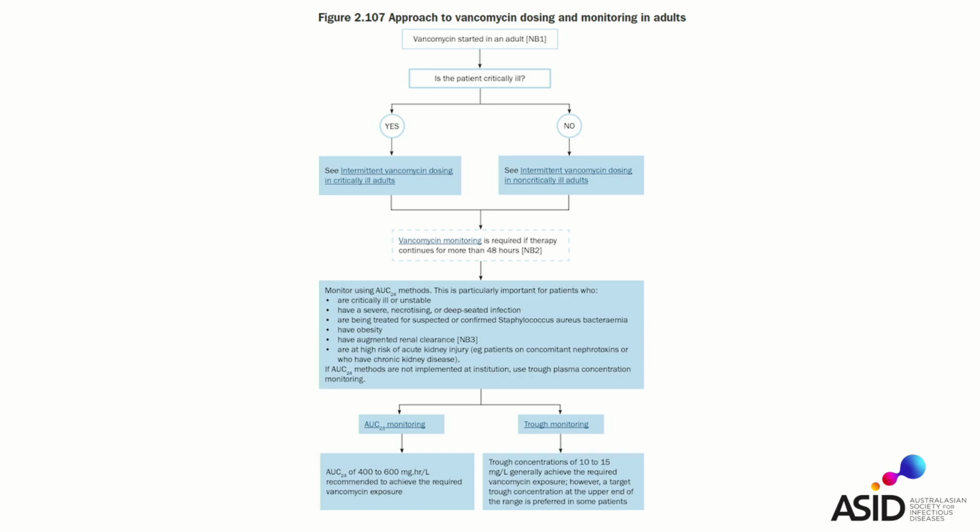Okay, so there have been a couple of changes to vancomycin, but similar to the penicillin hypersensitivity topic, I think we've now largely come into line with what people think the best way of dosing and monitoring vancomycin really is. So there are changes to therapeutic guidelines, but they might not be huge changes in your current thinking. But this is our overall approach to vancomycin dosing and monitoring in adults. And the first decision point is whether or not the patient is critically ill.